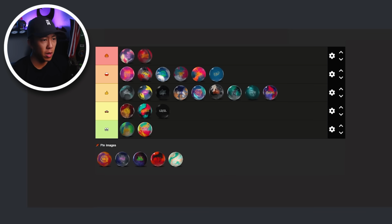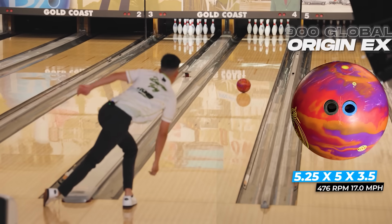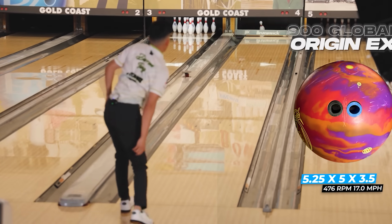So next, we have 5 more balls. We have the Origin EX. This one's also going to be a car ball for me just because I haven't thrown it a ton. I do prefer the original Origin over the EX. I don't know why. I feel like this is another version of the Attention Star S2. And obviously I like the Attention Star S2. But another option, it's a cleaner cover, it's a big ball.